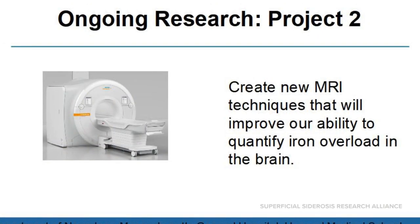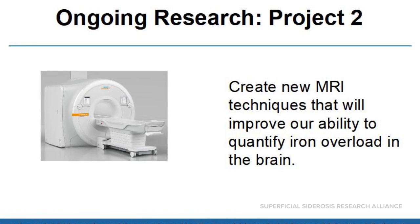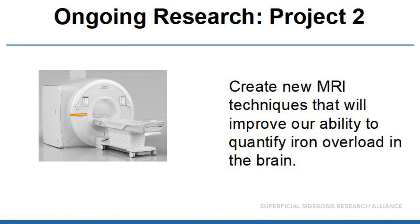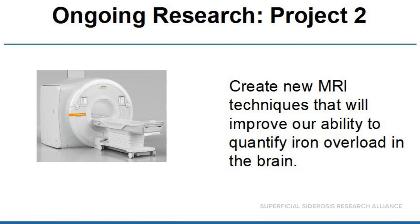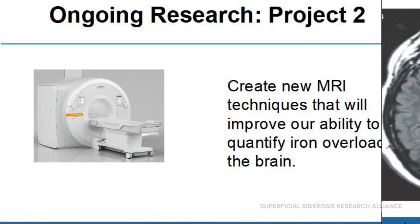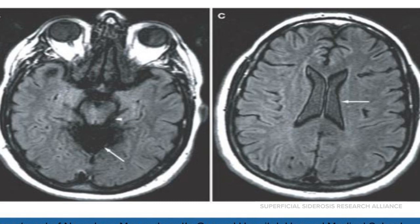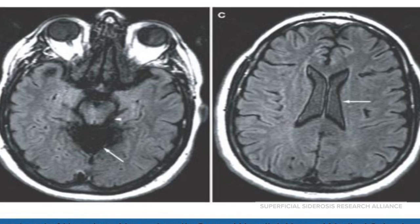On the next slide is project number 2, which is to develop MRI protocols that are much better at quantifying the amount of iron. And let me tell you why this is important, because on the next slide, you'll see 2 MRI slides here. Again, the white arrows are pointing to the black iron. That's the schmutz that's stuck on the surface of the brain. Now, if I took a little bit of that iron off, I chiseled it off, the MRI wouldn't change because it doesn't give us any degree of thickness or volume. And because these MRIs were not designed to do that.